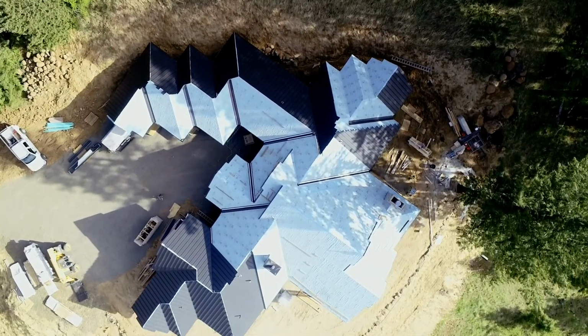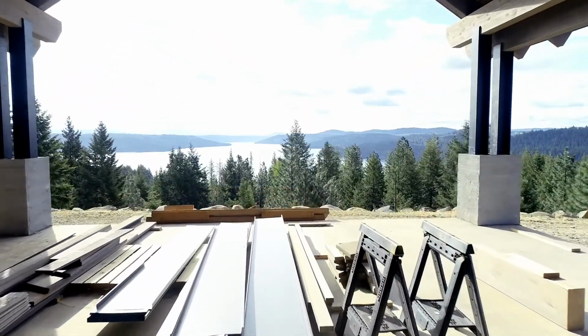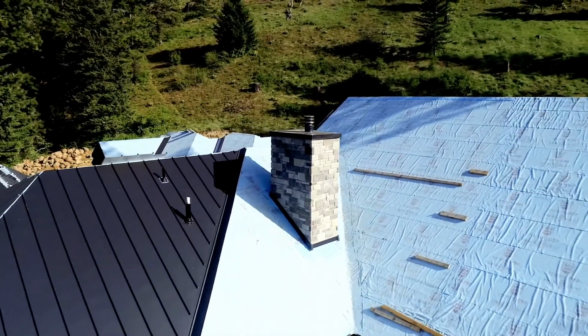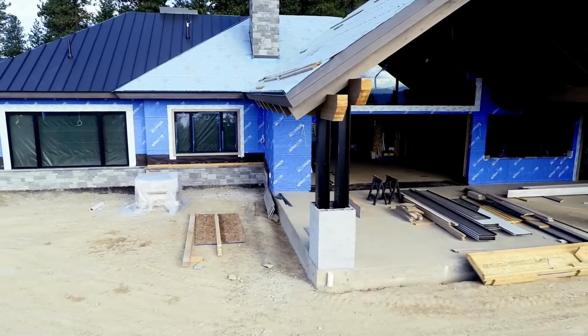Join us today and see what has been completed so far in this new beautiful custom home. At this stage, we've completed the framing and the roof truss, steel columns, boulder wall, installed the windows, wrapped the house with blue skin, installed the Pangea stone, and metal standing seam roof.